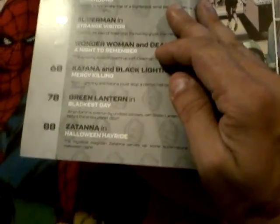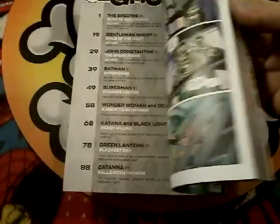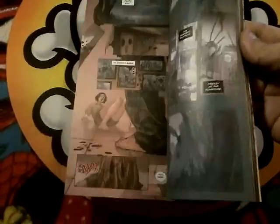They put this out around Halloween, in October like 2019, and I grabbed it. Look at that. And this is a great line because you got all new Spectre, all new Gentleman Ghost, all new John Constantine. Then reprints of a Batman story, a Superman story, a Wonder Woman and Deadman story, a Katana and Black Lightning story, a Green Lantern story, and a Zatanna story. So you get 1, 2, 3, 4, 5, 6, 7, 8, 9 stories in this, with a third of them being all new. This is one I wish they'd continue. They might have. All I ever found was the first issue.